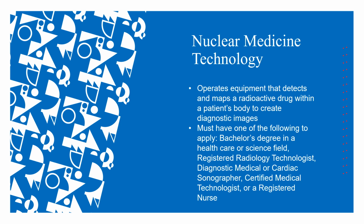This particular certificate has several options as far as what you need to do before you start this program. They're just very specific. You need to have a bachelor's degree in a healthcare or science field, or you need to be a registered radiology technologist, or you need to be a diagnostic medical or cardiac sonographer, a certified medical technologist, or a registered nurse. So like I said, lots of options. They're just very, very specific.